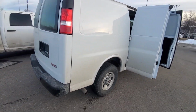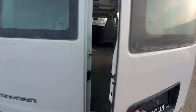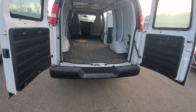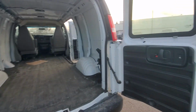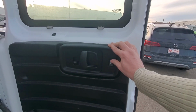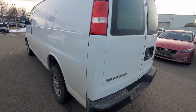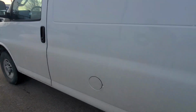Exterior on the vehicle is in very good shape, as you'd guess. Low mileage on this, and I'll show you that as well. All the doors open nice and smooth, no creaking or anything like that. Nice and open. Now, we do have power lock on the side there on all the doors for locking and unlocking the vehicle. Overall, exterior of the vehicle is in very, very good shape.